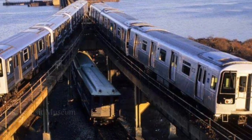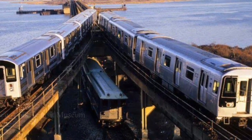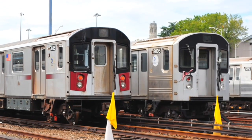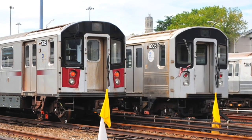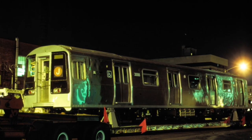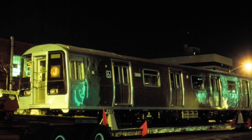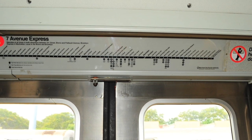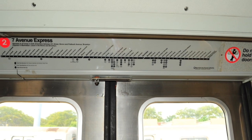Even though for the most part, both the cars were upgraded with the same features, they both were very different in many ways. And as you could tell right away, the fronts were very different. The R110As had the body of the R62s, but the front looked very similar to the future R142s. The R110Bs, however, were based off of the R68s, and instead of being 75 feet like the R68s, they were instead built to 67 feet. The strip map for the cars was also very different, as the R110As did not have LEDs on the strip map at all.